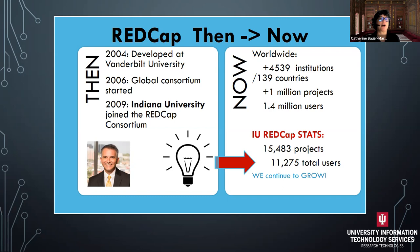So as you can see, IU joined in 2009. And so now from the point of IU, we support IU, Purdue, University of Notre Dame. We support IU Health, Eskenazi, Regenstrief, all the 8 campuses. Majority of people are from IU Bloomington and IUPUI and IU School of Medicine, but we don't limit it to those areas. And again, you also can have collaborators that are from outside institutions join your project.